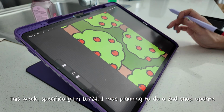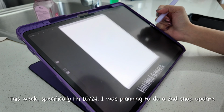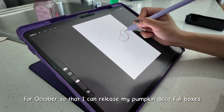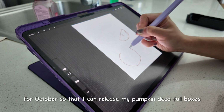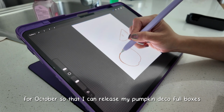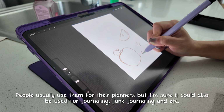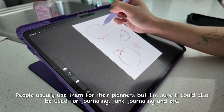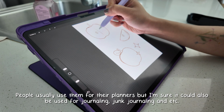This week, specifically Friday, October 24th, I was planning to do a second shop update for the month of October so that I can release my pumpkin deco full boxes. I think people usually use those for their planners, but I'm sure that it could also be used for journaling, junk journaling, and etc.